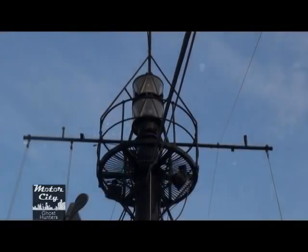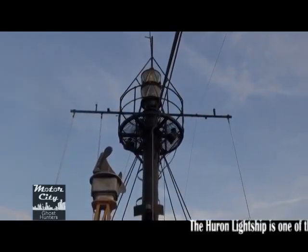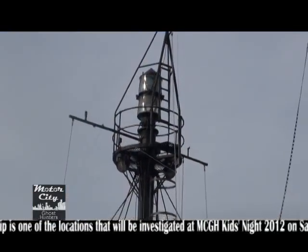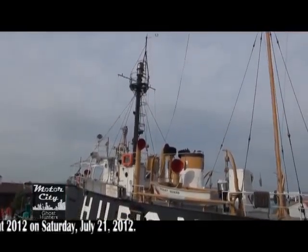The best way to describe a lightship is a floating lighthouse. Lightships were used in areas where it wasn't possible for a lighthouse to be built, due to it being too costly, impractical, or too deep. A lightship displays a light, as well as, in some areas, sounds a fog signal and radio beacon.